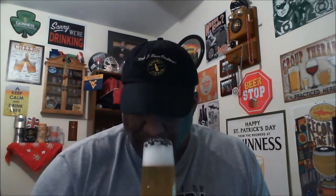But very pleasant there. And I do get some of the dankness in the background as well. I'm getting some of that pine type scent. And as it's warming up a little bit more, it's starting to come out a little bit.